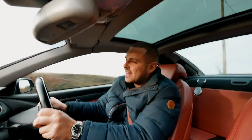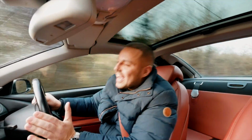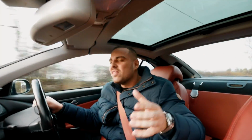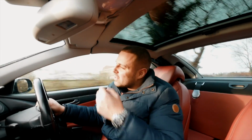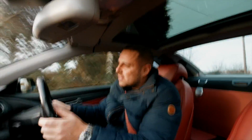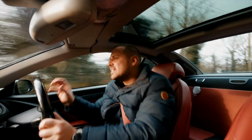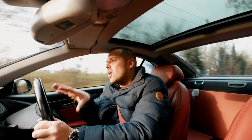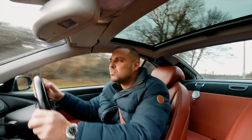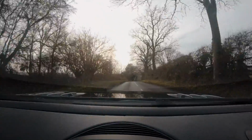Bit of give at the back end. It is obviously a quick car, but there's kind of a tipping point with power delivery. And when I say that, two-wheel drive cars, the wheels will spin. It does kick out a little bit, and this car being rear-wheel drive, 300 bhp, it's trying to spin the rear wheels. Even with damp roads today, it's just not quite managing it.